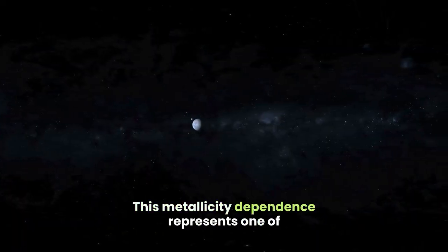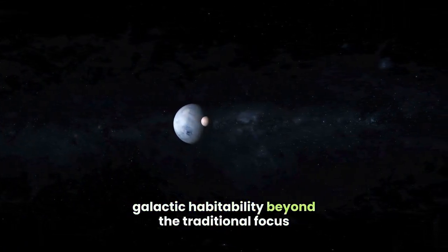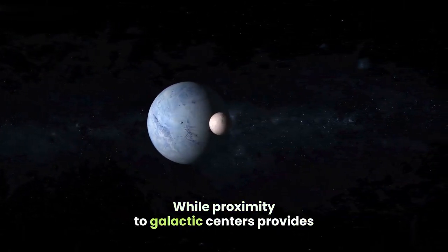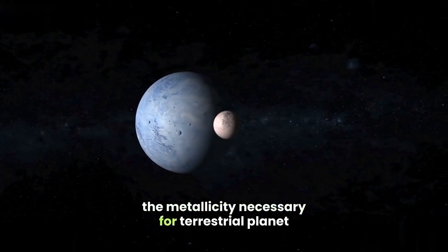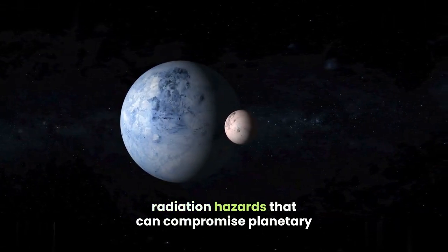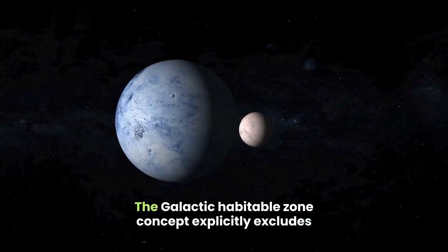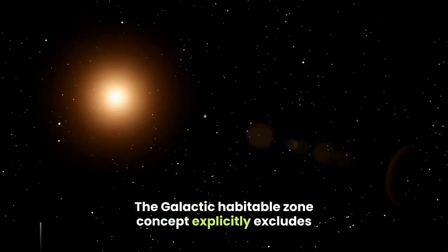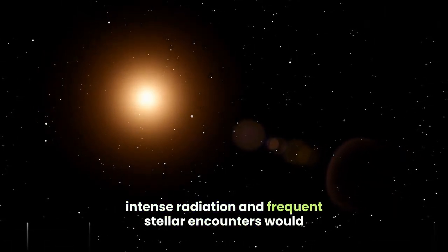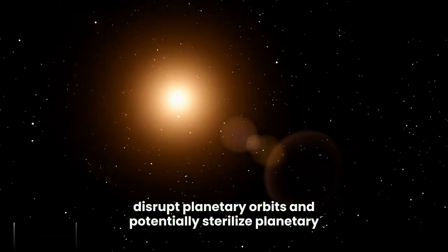This metallicity dependence represents one of several factors defining broader zones of galactic habitability beyond the traditional focus on individual stellar systems. While proximity to galactic centers provides the metallicity necessary for terrestrial planet formation, these regions also present significant radiation hazards that can compromise planetary habitability despite favorable stellar conditions. The galactic habitable zone concept explicitly excludes regions too close to galactic centers, where intense radiation and frequent stellar encounters would disrupt planetary orbits and potentially sterilize planetary surfaces.